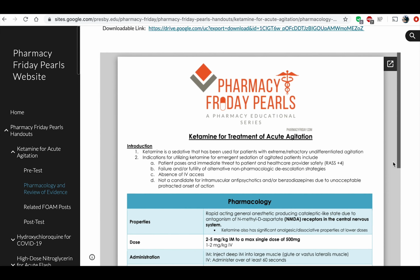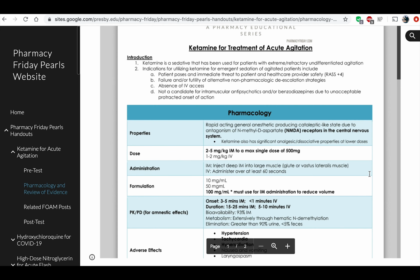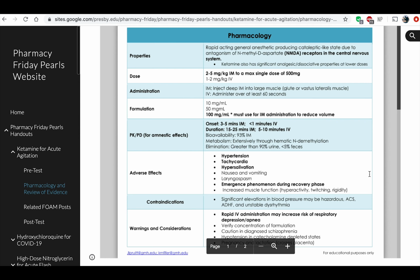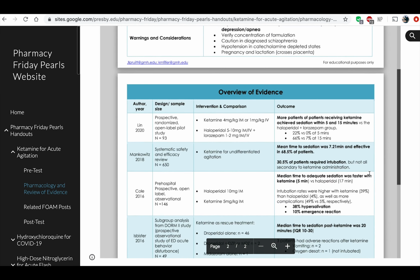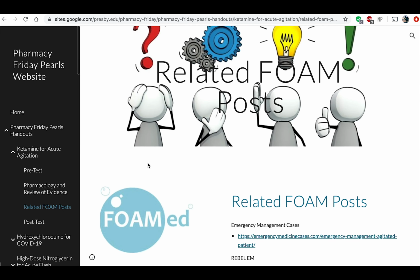When looking at the handout, you have two sections, the pharmacology section and review of evidence section. For the pharmacology section, there's a brief overview of dose, adverse effects, and pertinent kinetics. And for the review of evidence, there will be a table that summarizes the most common and recent data related to the topic.